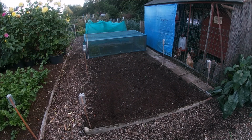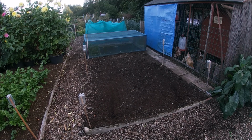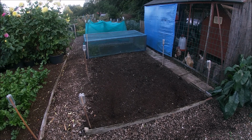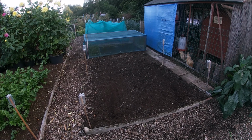So as you can see, we've took all the corn out of this bed now. I will be back and I will put the new boards in here shortly. Before I put anything else in, I'll get all the scaffolding boards, and we'll screw them together, and then we can think about putting something else in here. But yeah, it's sad that I've had to take the corn out, but it was ready. So yeah, we'll get up to the tip tomorrow.